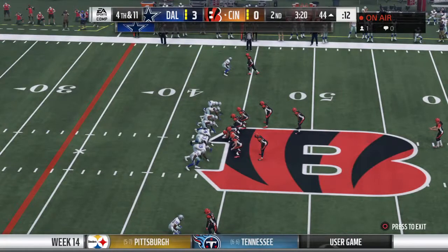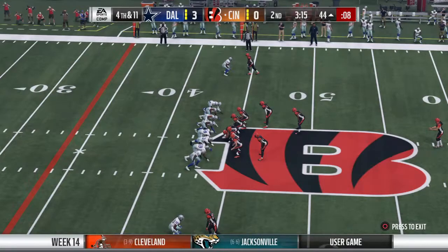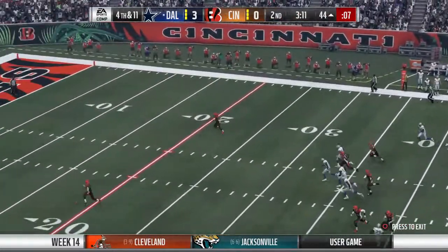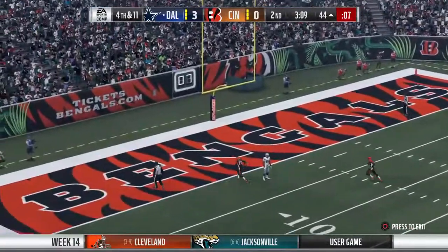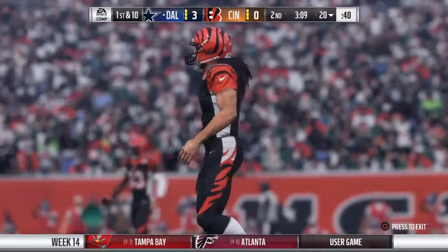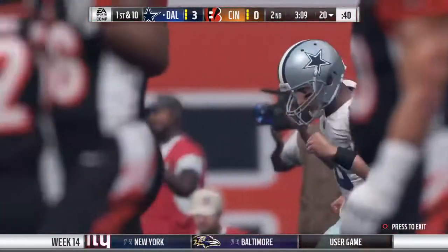The Bengals bring out their punter now, as he'll kick it away for the 2nd time. 44 on his first punt, and this is a good kick as well. And that'll hit in the end zone. Much too much leg there. That'll be a touchback. And now Dallas gets set to take the field.